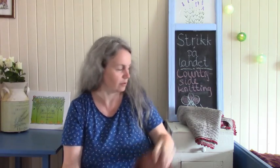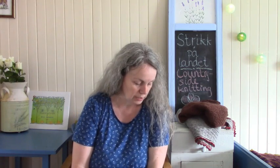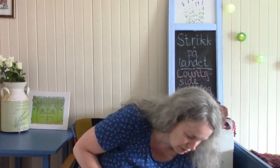But this is a shawl I'm going to use now as autumn will come. Another shawl that I have finished rather recently is the Some Me Time shawl by Joji Locatelli. I guess you've heard about her. She's a very popular designer and she also has a YouTube channel.